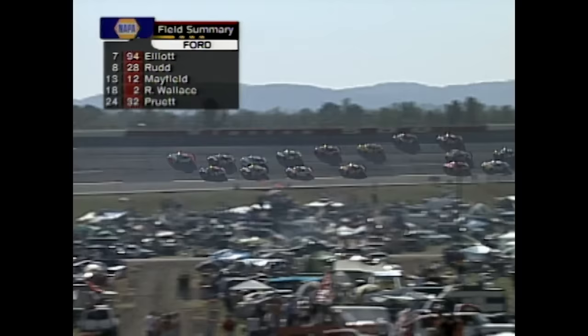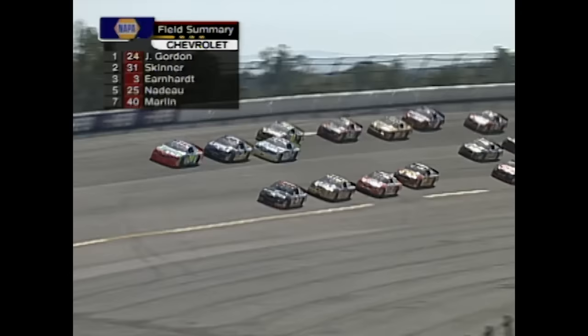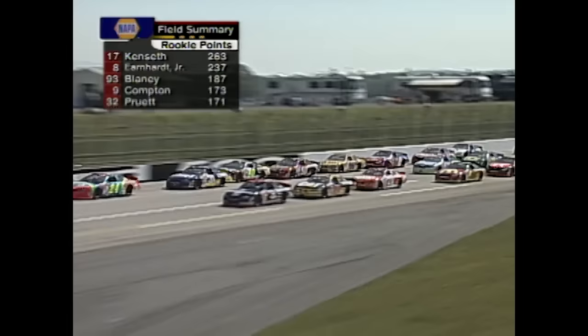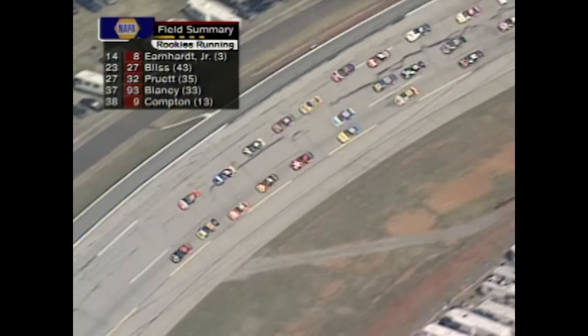Two cars are within 4.5 seconds of each other. And we see the 40 car, Sterling Marlin, gets positioned on the outside of the 25, kind of pushes Nadeau down to the middle. He closes up on the back bump of Skinner. He's going to try it on the outside of Skinner, but could not quite make it. Prefer to make that move on the outside because the wall is a lot closer to the outside line than it is the inside line. In case you have a problem, go up and smack the wall. You don't have far to go. It doesn't hurt quite as much.